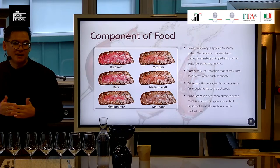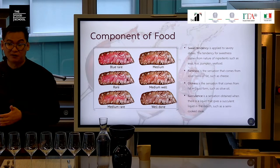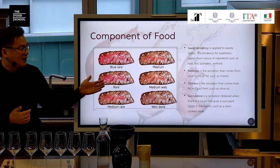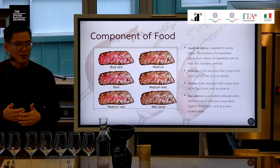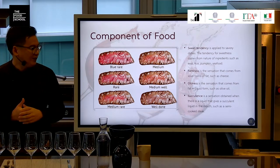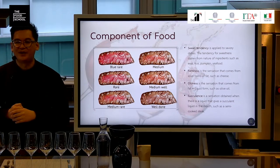Some people might say, I don't want to take products from cow, I want margarine that is made from plant. But this is the thing that cannot be replaced, which is the sensation of fattiness and oiliness. Why do I say that? Because these two things require different wines. And the last one, there is another called succulence.